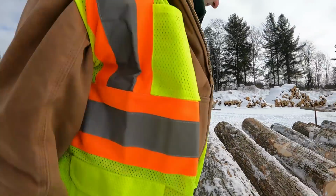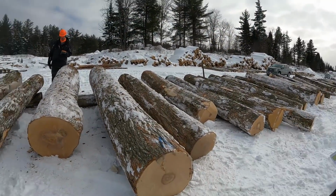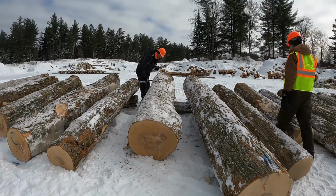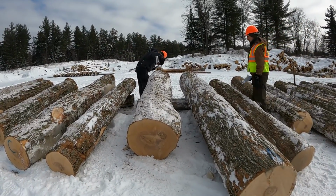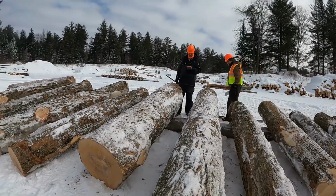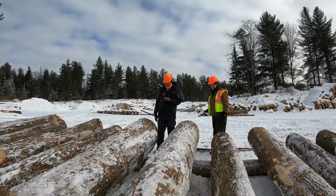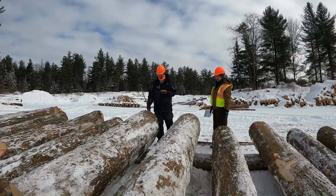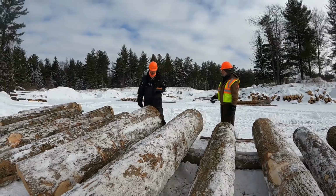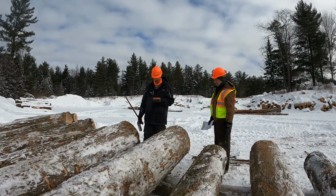It's a nice log right here. Nice small heart. See that? That's a beauty. I don't know how the heart looks over on this end. Yeah, this is a large hearted log. 1, 21, 8. I agree that one is a number one, just because of the large size. Right.